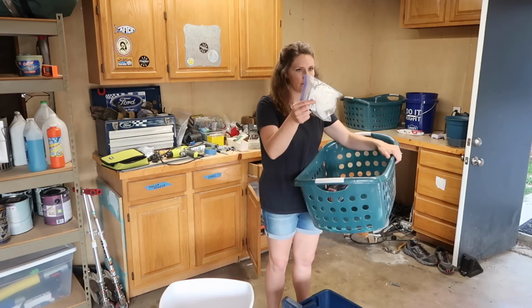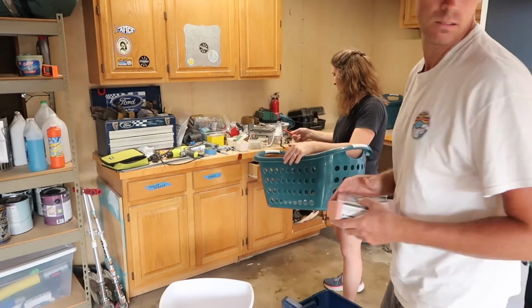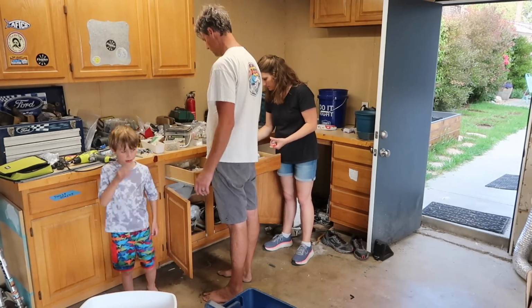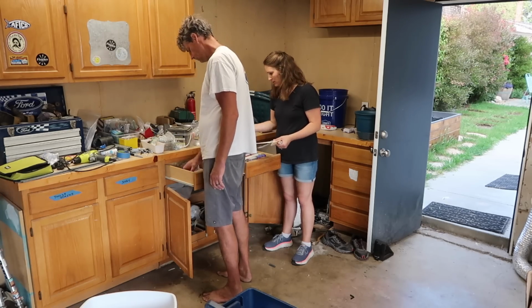Now I'm just pulling things that we had shoved in this basket to get off the floor, and I'm asking Grant what he wants to keep and what he wants to get rid of. And here's some evidence that Grant actually came in and told us what he wanted to get rid of, but he mostly said he's going to go through a lot of this stuff later when he has time.